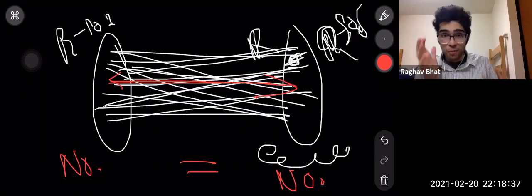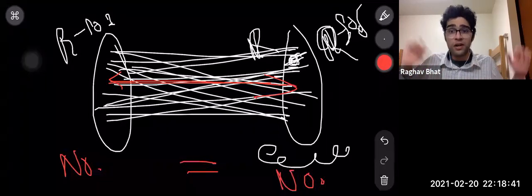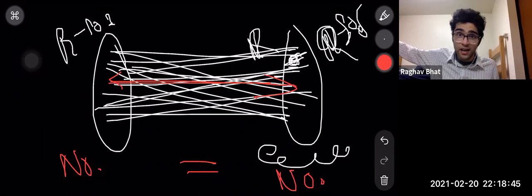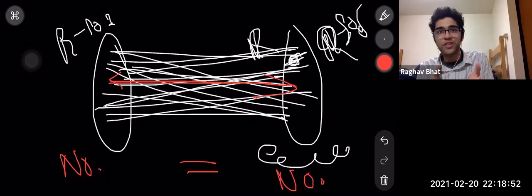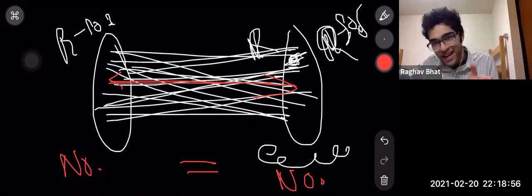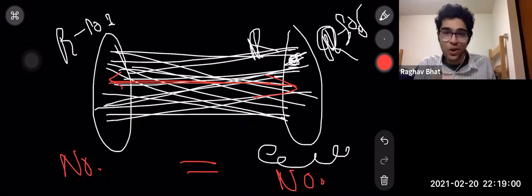You can also show that there are more real numbers between 1 and 2 than there are total natural numbers in the universe. So the number of natural numbers from 1 to infinity is smaller than the number of real numbers between 1 and 2. Why 1 and 2? I can also show you that the number of real numbers between 1 and 1.000000001 is still more than the total number of natural numbers. It's so interesting. And all of this can be done using functions.